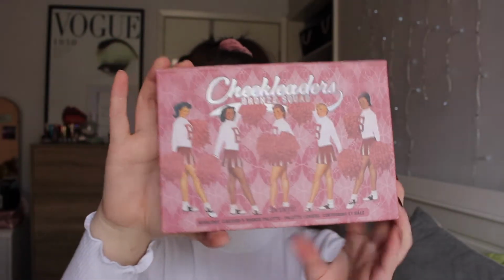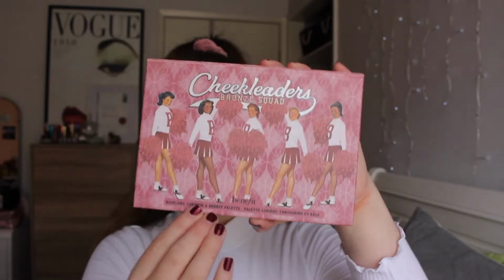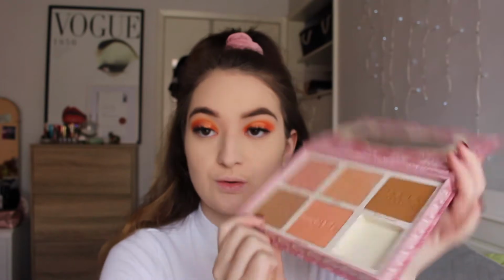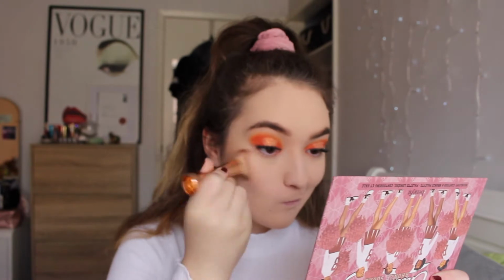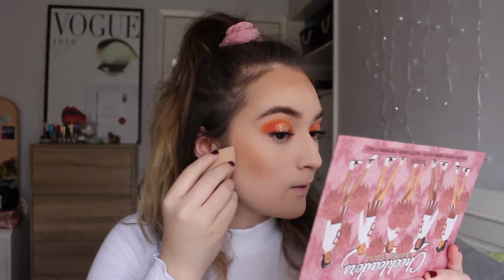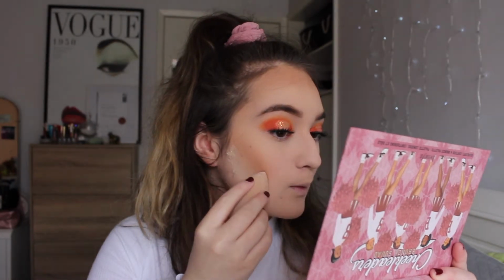Now I'm just going to go into the Cheek Leaders palette from Benefit, and I'm just going to use the Hoola bronzer to contour my face. No! No! And then I will never be able to wear the shirt again. And that'll make me sad because I really like the shirt. Oh. Just going to go in with that loose powder and clean up the edges.